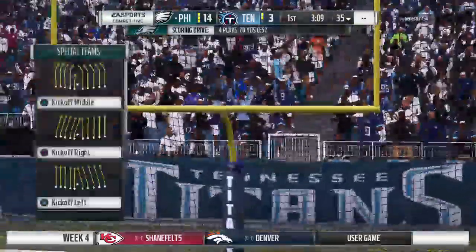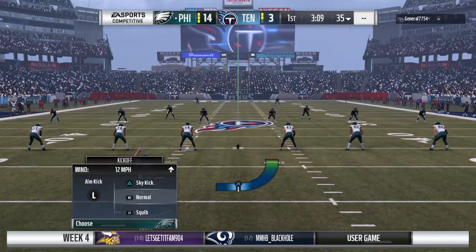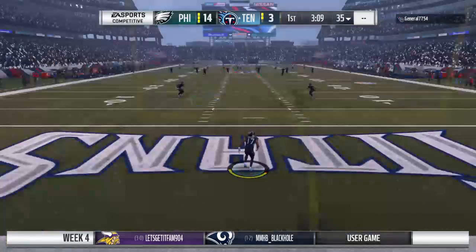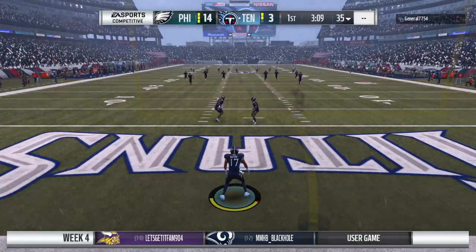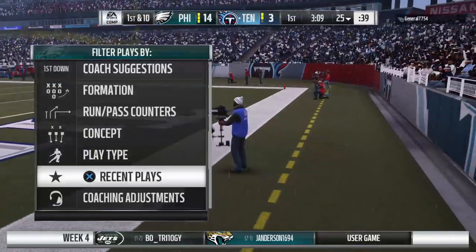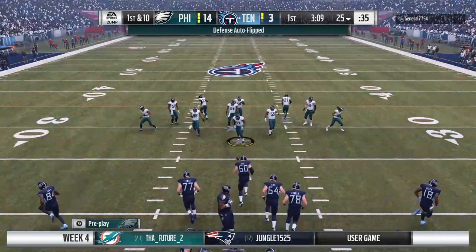And we'll see if this rain affects the team's decisions going forward, but they kick it here, and it's good. Elliott now to kick this one away. And this will not be returnable. It's out of the back of the end zone for a touchback. Out come the Titans now.